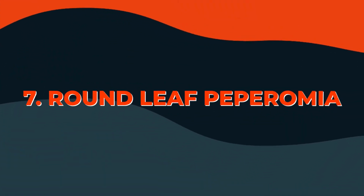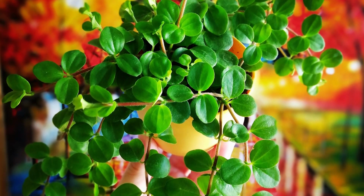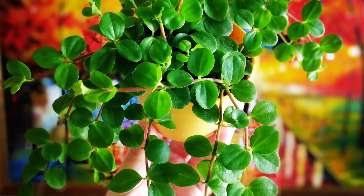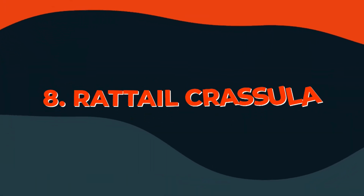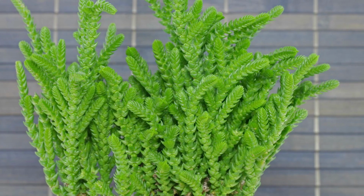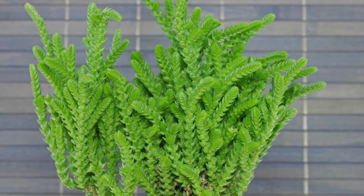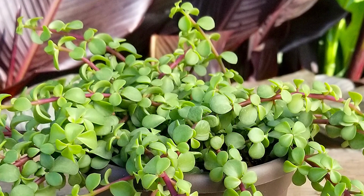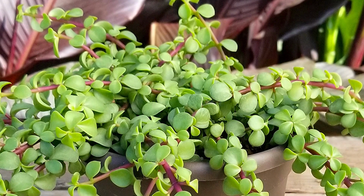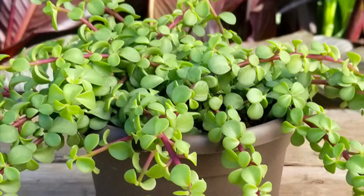Number 7. Roundleaf Peperomia. With thick vines of glossy, tear-shaped leaves and orange blooms, this plant is among the best succulent vines. Number 8. Rat-tail Crassula. A vine-like succulent, the watch chain has thick green leaves with a soft texture like mosses that attracts everyone.